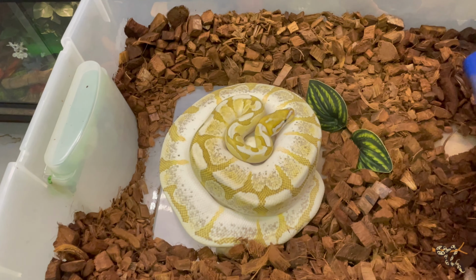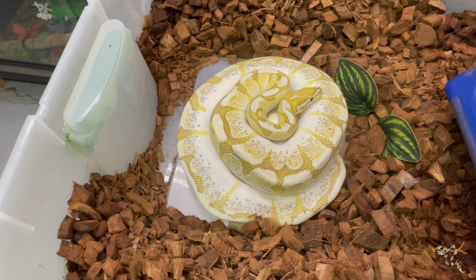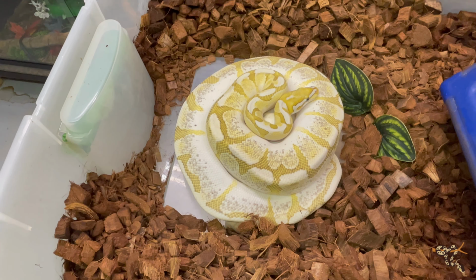Here is Mesa Verde. Now, for longtime viewers of the channel, and forgive my voice, I'm 99% sure I got a cold from one of the little kids at the Boise show, because there were like thousands of people at that show. It was crazy. I'll have to talk about it in one of the solo podcasts.